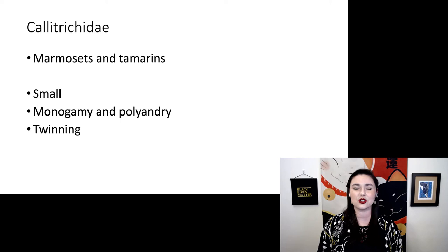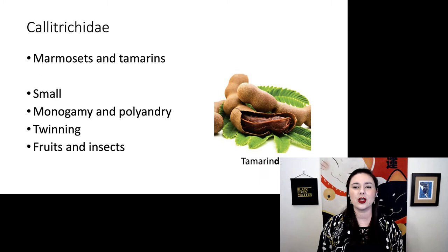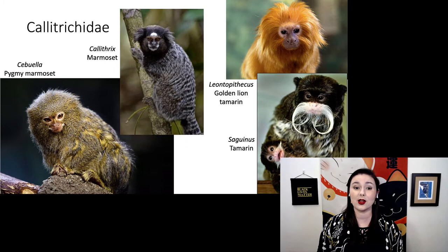These guys primarily eat fruits and insects. And also remember, these are tamarins, in contrast to tamarinds with a D, that's a type of fruit. Delicious! Very different. Let's look at some of the different genera we find in our Callitrichidae. We have Cebuella, Callithrix, Leontopithecus, and Saguinus with their glorious mustaches.